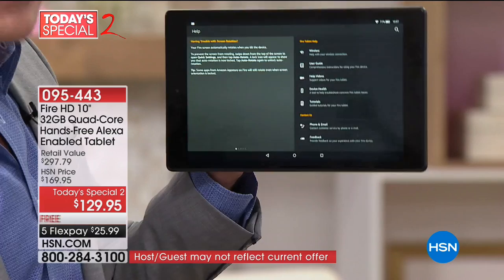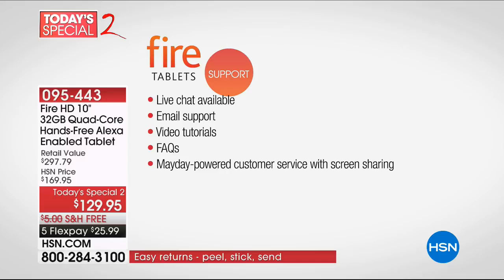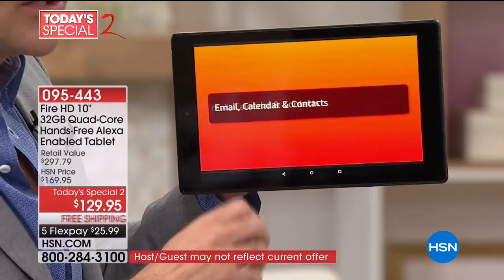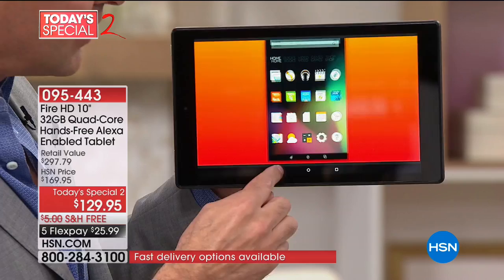And in fact, we have a little still we're going to show you in a minute on help and on Mayday. It's as easy as saying, I need help. You want to watch help videos? There's a dozen great help videos on connecting to Wi-Fi. Or maybe you want to know about the settings. Maybe you want to know how to use that really, really fast Silk browser better. You want to know about email, calendars and contacts. These are little 1 or 2 minute videos that you can watch at your own pace, as many times as you want. You can rewind, you can fast forward. And again, you don't even have to be able to find help. You just literally say open help.